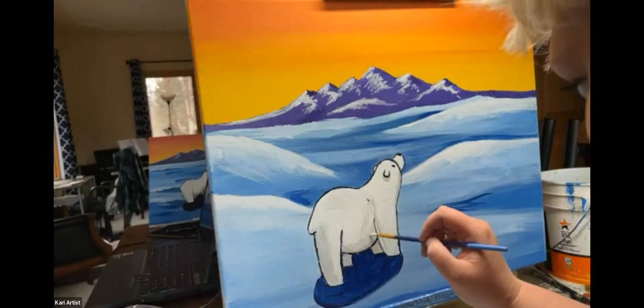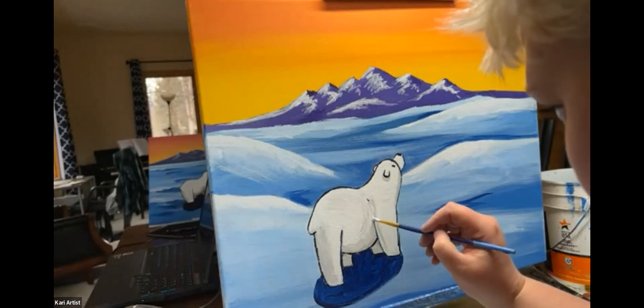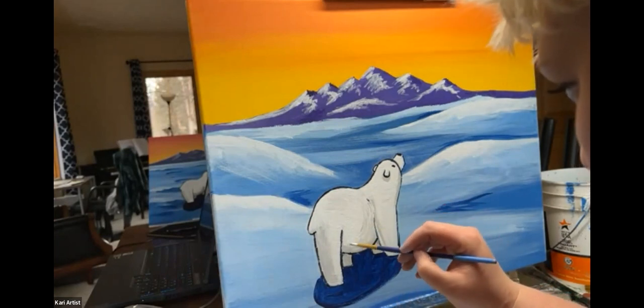You never realize how much blue shows through until you get in there with that little brush and you're like, oh my gosh, that's so much blue. Blue came through.